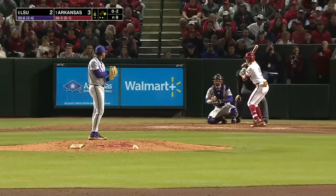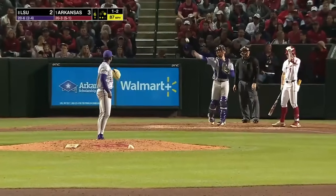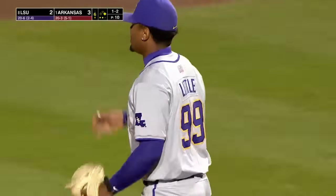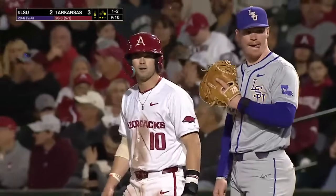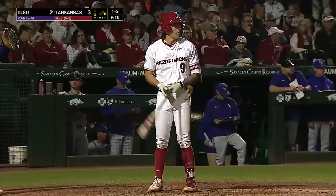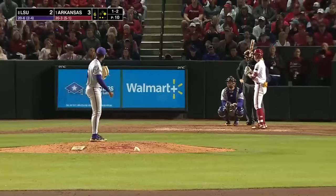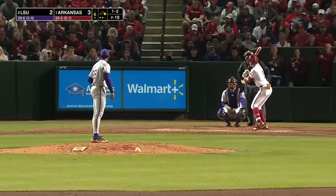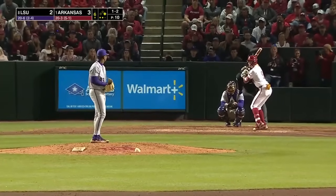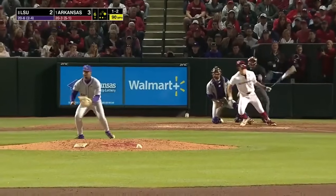6'4", 235 pounds, out of Christian Brothers in St. Louis. 1-2. It is only a one-run Arkansas lead, and despite the fact that it's a tight game, Jay Johnson has used guys out of the bullpen that he wouldn't normally use unless the score had been flipped, right? If it was a 3-2 LSU lead, you're seeing different guys out of the pen.